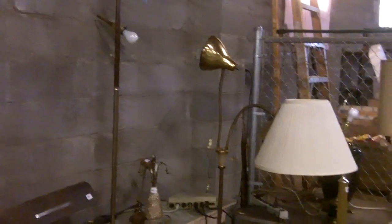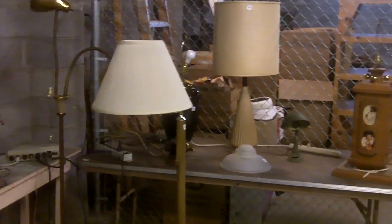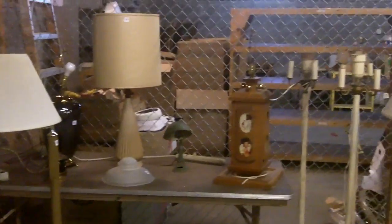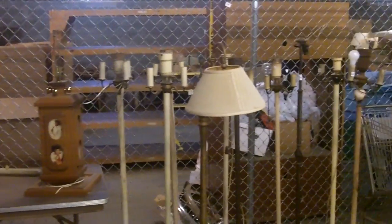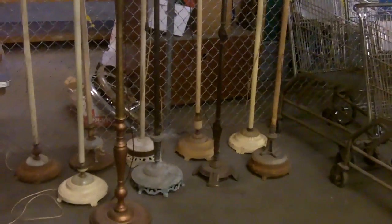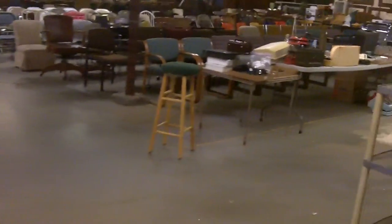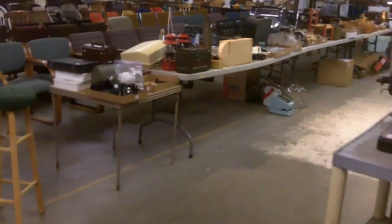More lamps. So maybe I should have had them on, but they do kind of wash out on the camera. Then look at all of these old floor lamps. All those old floor lamps. Pretty awesome. Okay, we'll go over here and do this table.